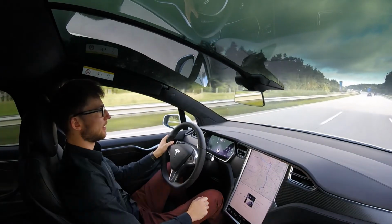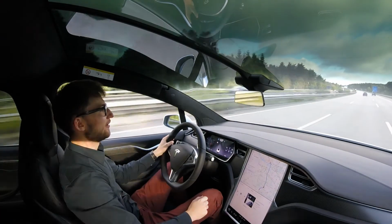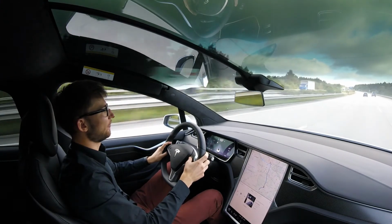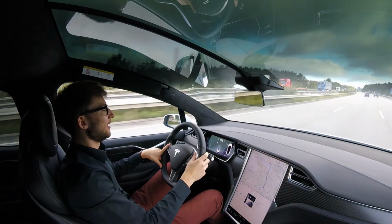So yes, this has been mind-blowing, driving this car around. As I said, a lot of fun, a lot of great fun in this car.